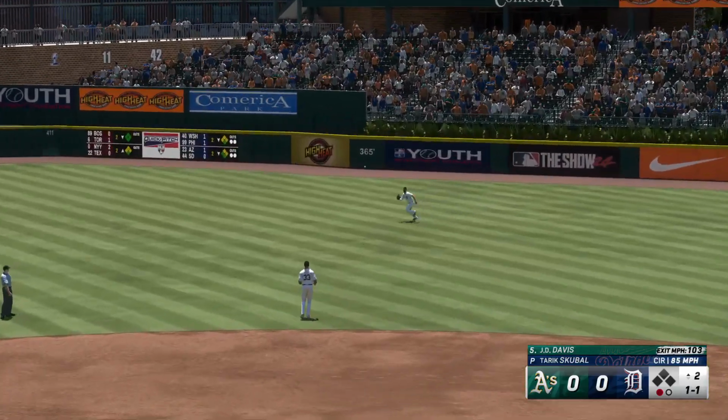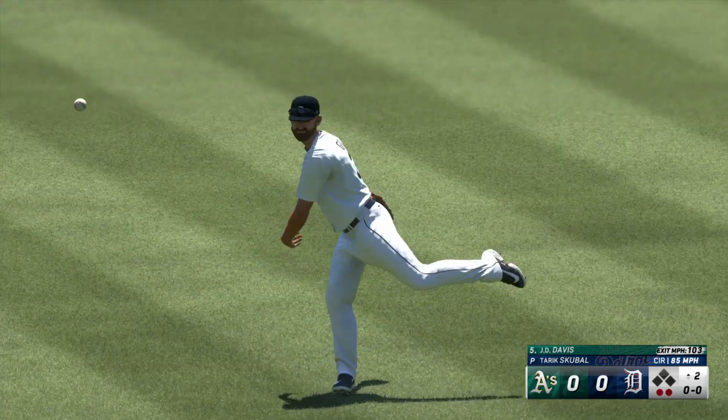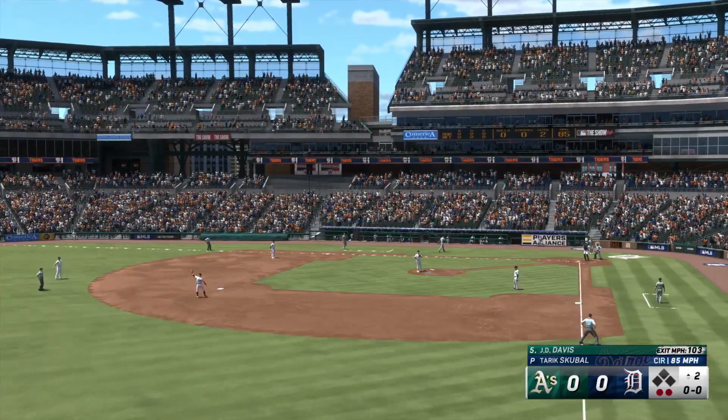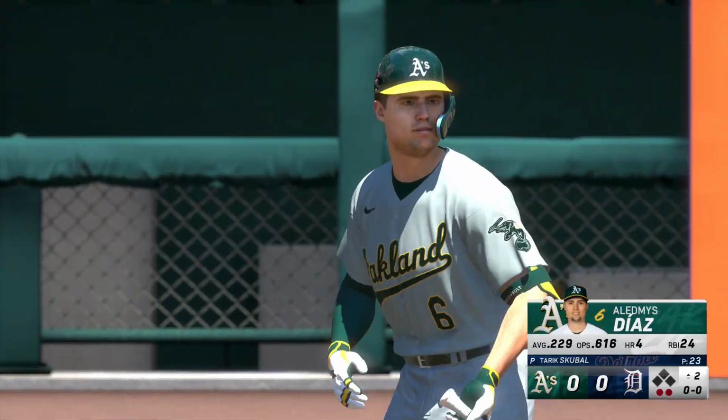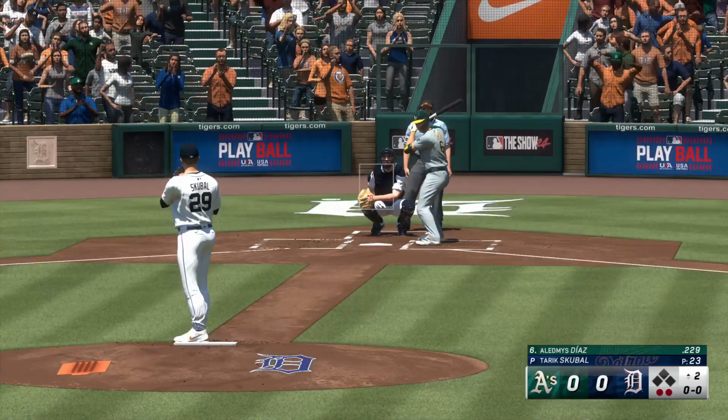Swings and sends a rocket to right. Green calls it in, 2-0. Man, that's one of those at bats where you have to remind yourself it's about the process. He did everything right there. Nothing to show for it. But in your mind, you have to convince yourself that it was a very good at bat.